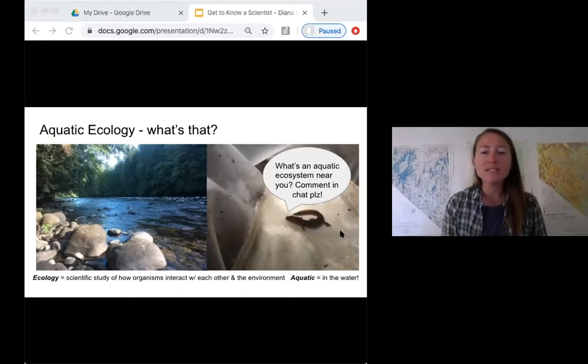So an ecosystem is a dynamically interacting system of living organisms and the non-living components of the environment. Like in this one right here, we have the stream. There are living plants, but there are also non-living rocks, and they interact in unique ways.